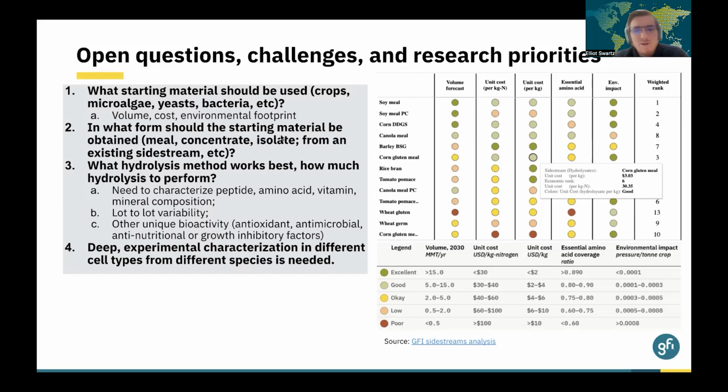Another question is, what form should that raw material come in? Do you need it as a really concentrated isolate, or can it be more of a meal? Would it come from an existing side stream? Can we valorize other agricultural processes for use in cultivated meat? More importantly, I think there needs to be a lot of work done around the method of hydrolysis and how well that is going to work in terms of returning the type of composition that you might want for the cells, reducing lot-to-lot variability, which tends to be a challenge for these production processes, as well as looking at other unique bioactivity within the hydrolysate itself.